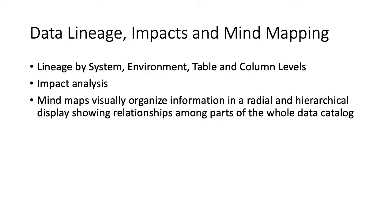Lastly, we need to ask the question, why is data moving? What does that data element mean? And what are the policies that govern its use? So let's start with the first one, which is Lineage.